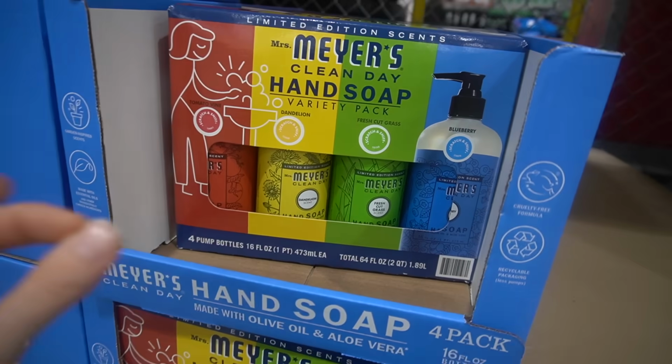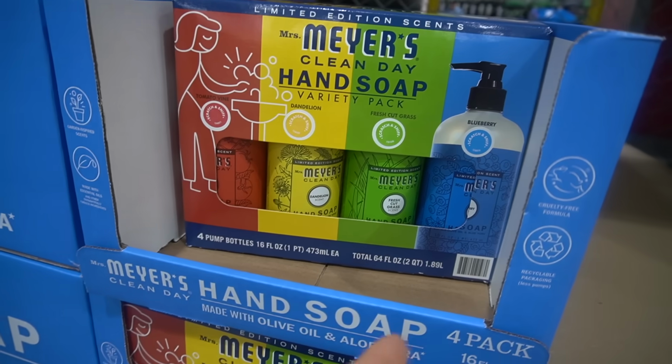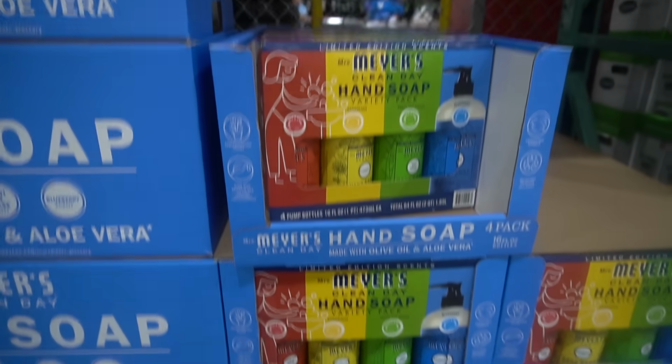I've used dandelion countertop spray. Fresh cut grass, on the other hand, I don't know that I need that in my life.